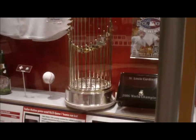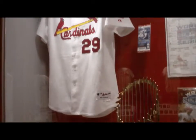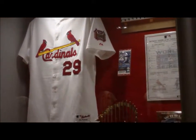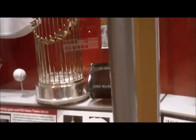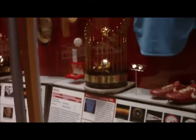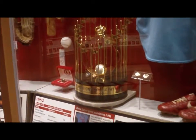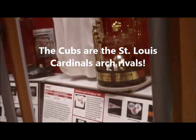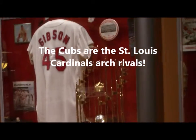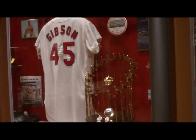Actual World Series trophies. Oh, here's some more World Series trophies. This is like for the Cubs fans to enjoy. Another World Series trophy there. This is all for the Cubs fans. I'm taking these pictures of the World Series trophies.